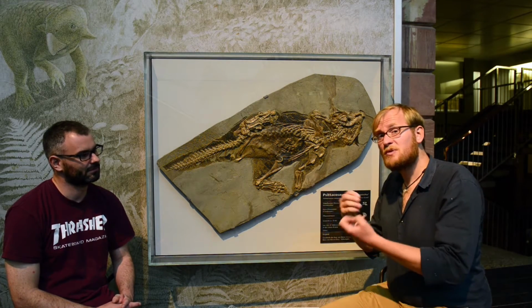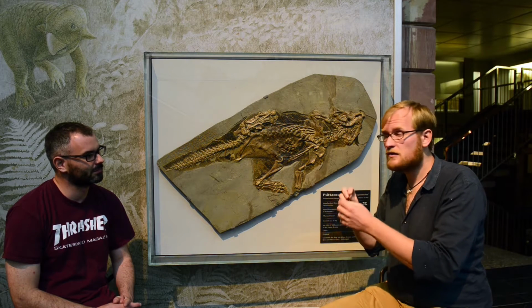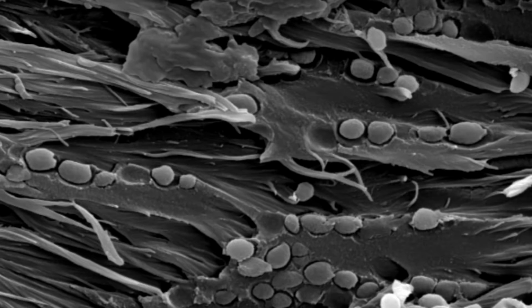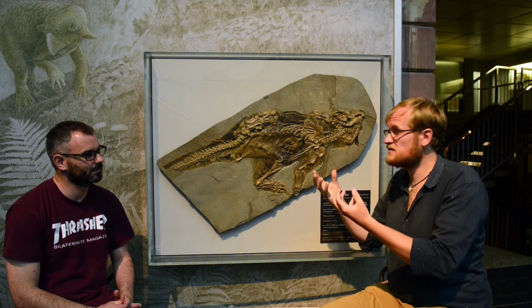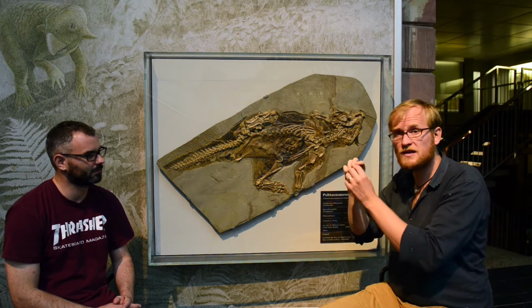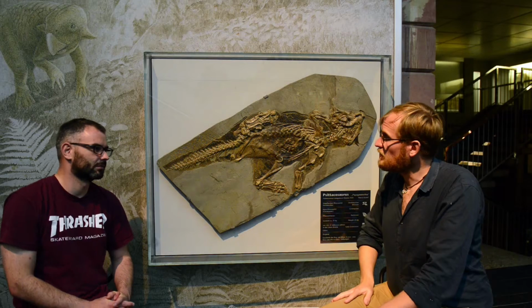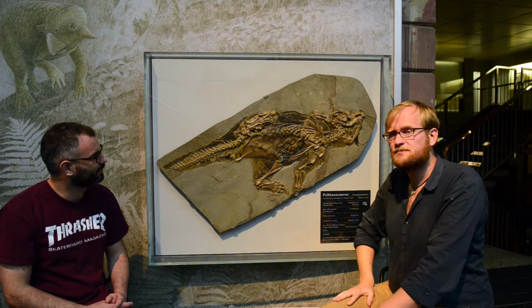But there's other ways with which we can identify melanin. And one other way is that we can take samples and look for little bodies called melanosomes. And that was one of the first ways with which we were able to demonstrate that feathers and things like that are actually preserved by the presence of the melanin within them. So we're taking samples of the specimen, found little round bodies of melanosomes, which potentially suggests that it might have had a brown color originally, whereas now it looks more black.